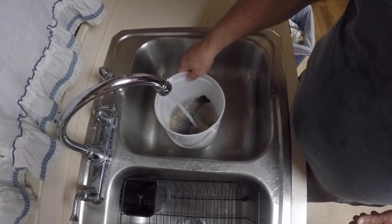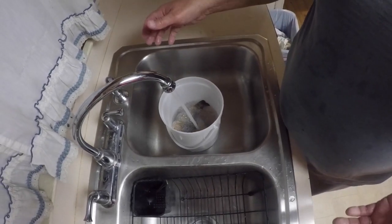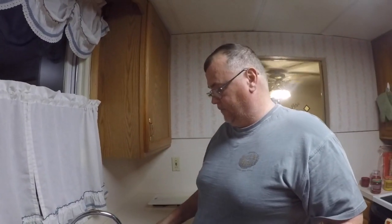And what it'll do is it'll help to pull any of the oils that cause the fishy flavor and the blood out of the fish. Alright, and you can leave it sit in your refrigerator overnight, or a couple hours till you're ready to cook the fish. Alright, so we'll get back with you tomorrow when we go to cook these.